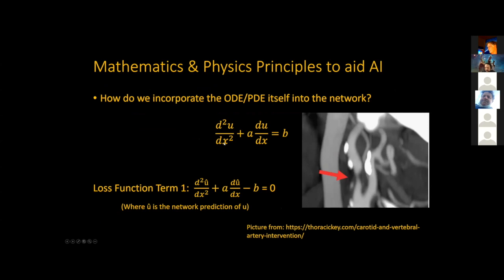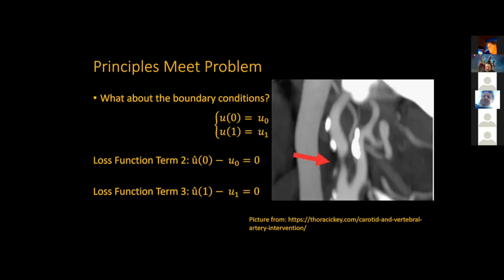These are the rules that the physics or the contrast that you see must follow. And we take that and we make a loss function. It's what we minimize, the error that we try to minimize. And then we tell them again, boundary condition.